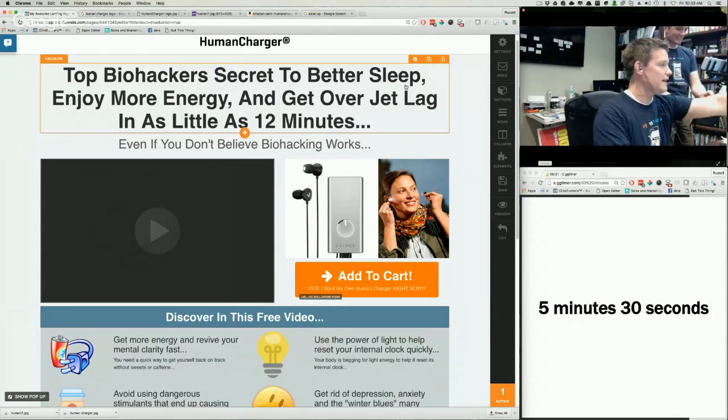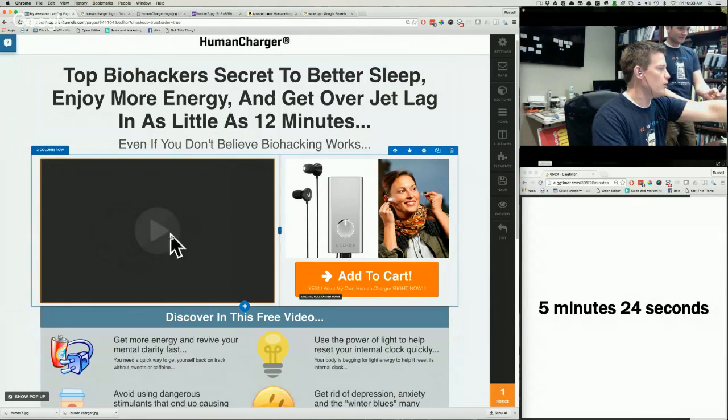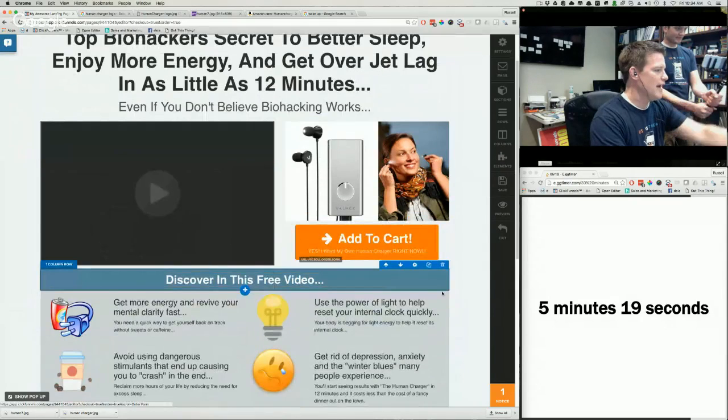So headline: Top biohacker secrets to better sleep. Enjoy more energy, get over jet lag in as little as 12 minutes. Even if you don't believe biohacking works. Boom, we'll throw in the video here after we produce the video. I stole a picture off Google Images of the Human Charger, add the cart button, and then right here is the Brunson box.